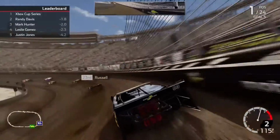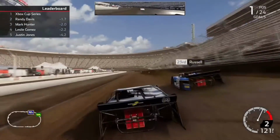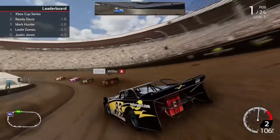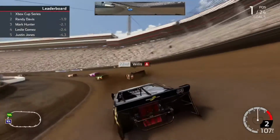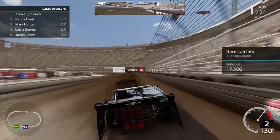We take this outside line. It doesn't matter what line we take because of how fast this car is. Going down the inside of Russell now. Hopefully, Willis up ahead of us doesn't affect us too much. I'm honestly just going to lay off a bit so we don't run into him.